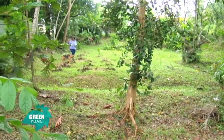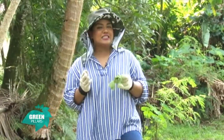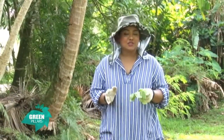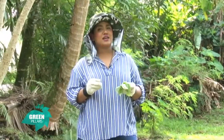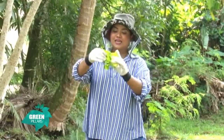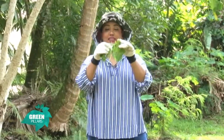Welcome to Green Pillars. Now, last week we learned a little bit about Willie's backyard garden, right? And backyard gardens are all well and good. They're so much fun as well, but sometimes we can find ourselves with unexpected visitors like insects and pests that can lead to your crops looking like this.